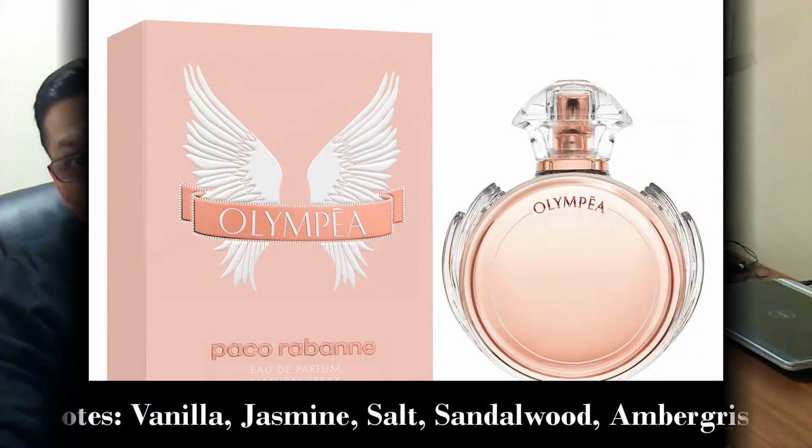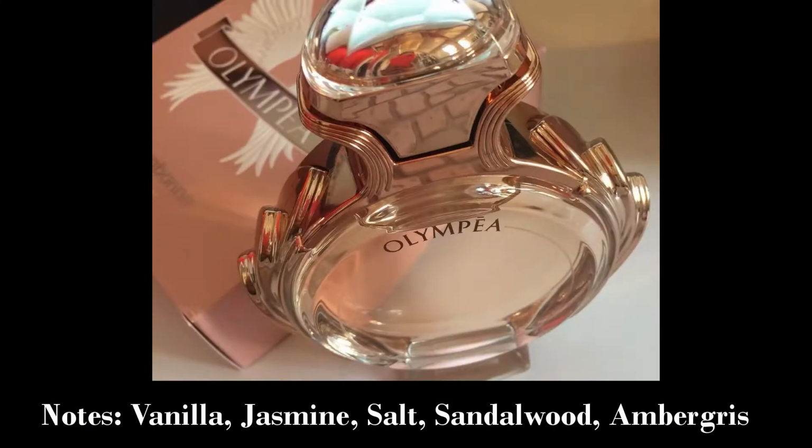So let's move on. The next fragrance I have is by Paco Rabanne, Paco Rabanne's Olympia. Here is a sample, and I do not know whether you'll be able to pick it up. Paco Rabanne Olympia. This was released in 2015. By the way, Centerpiece was released last year. It's very contemporary, very modern. So let's have a look at Olympia.